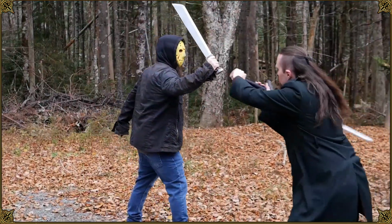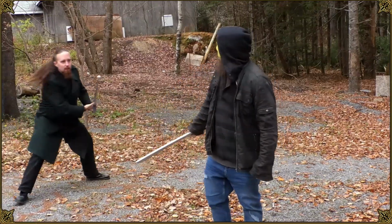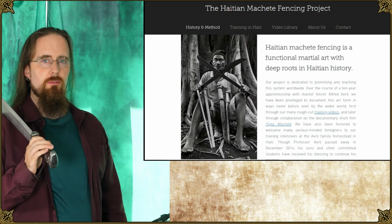Let's move on to sharp weapons. What about machetes? I don't have a steel machete right now, but I still have the prop from that one Halloween video. So, Haitian machete fencing.